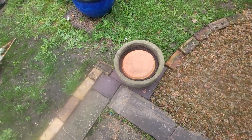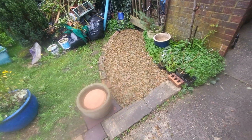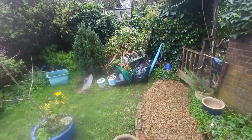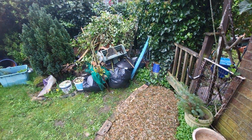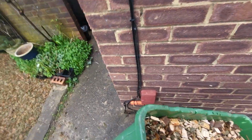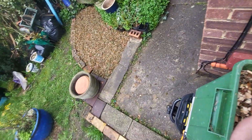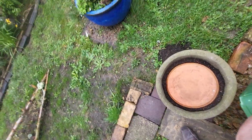I've had to cover this up because things keep digging in it, but this is the path, and I've got a bit more to add to it now. But it's heavy, and this is that pile of rubbish. It still needs taking away, but I can't do that, I'm afraid. It's not up to me. This is pretty heavy, this is the problem. I don't know if I'm going to be able to, maybe I will.